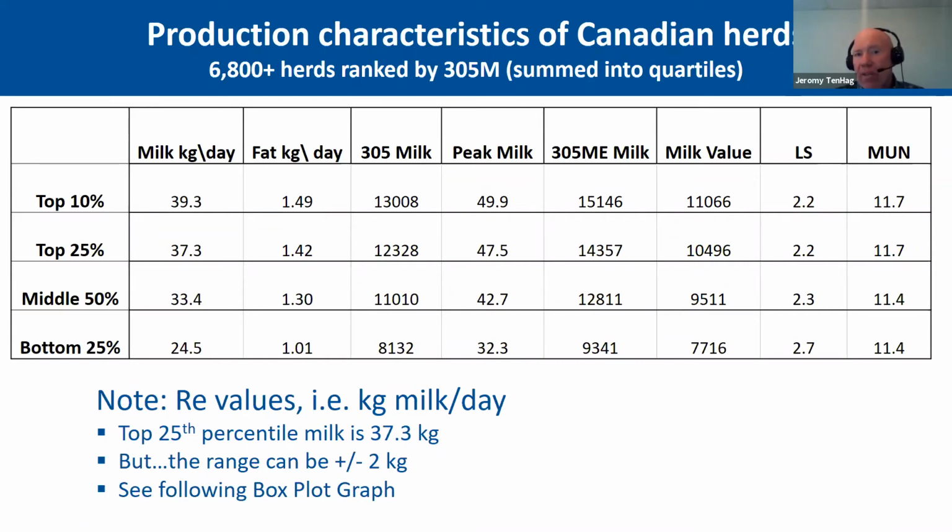So now that we've ranked all these 6,800 plus herds in Canada by 305 milk, here are some descriptive stats, so to speak, of these ranked herds. The top 10% of herds ranked by 305 milk, these would be their numbers: just over 39 kilos of milk per cow per day, almost 1.5 kilos of fat per day. You can see the 305 milk numbers here.